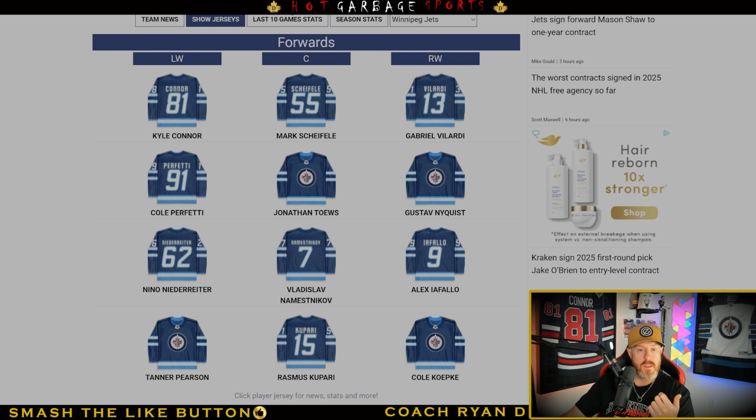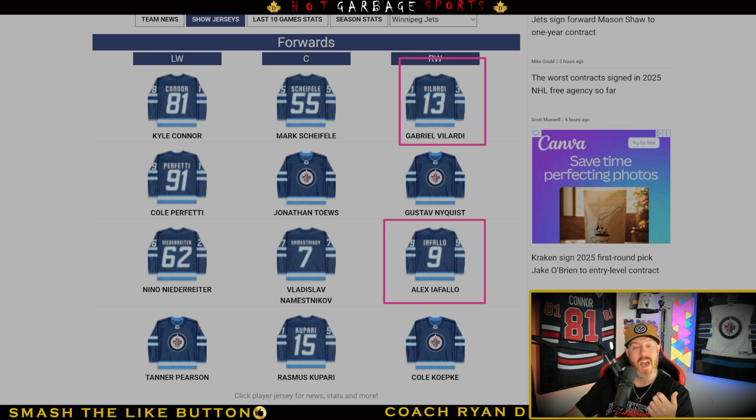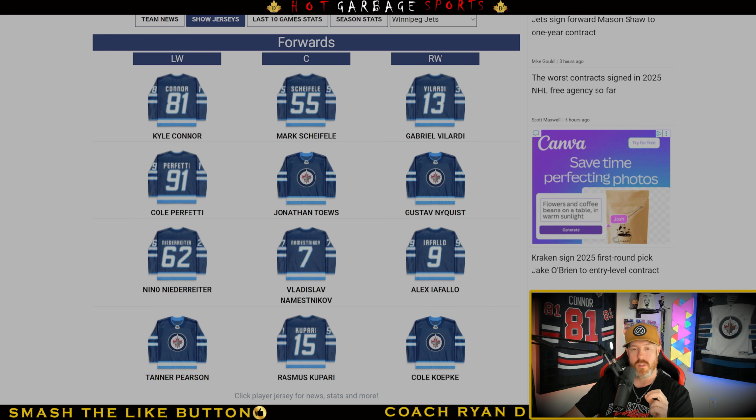This line was static. It very rarely changed, but it did change due to injuries, especially when Gabe Vilardi was gone. He was actually replaced by a player named Alex Iafallo, who spent most of the time on the 4th line and is considered a gadget player or a plug player, somebody that can plug in at any point in the NHL. And if you really want to be insulting, you can call him a grocery stick.